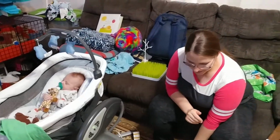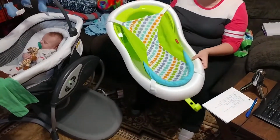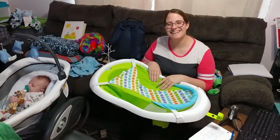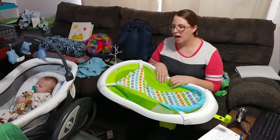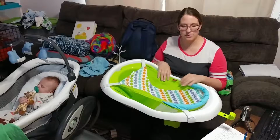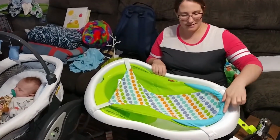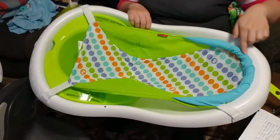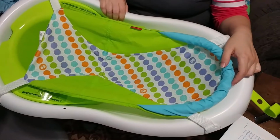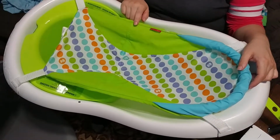So the first thing I'm going to talk about is this Fisher-Price bathtub. We actually bought this at a thrift store. It comes with attachments if you buy it in a store new. I don't know that we got the attachments with it per se. The reason I like it though is, for newborn and infant, with this insert, it has this nice padded rim here, which keeps Jacob from bumping his head when he's trying to lift his head up during bath time, which he does a lot. He's working on lifting up his head.